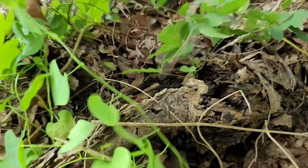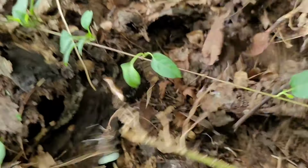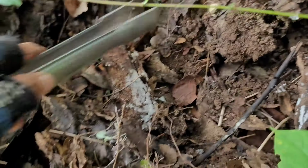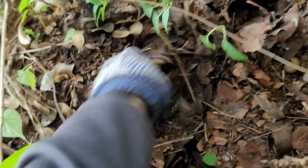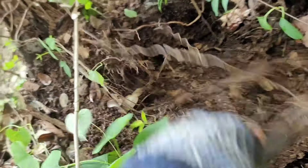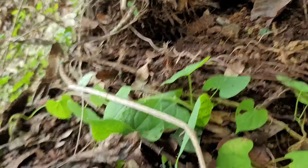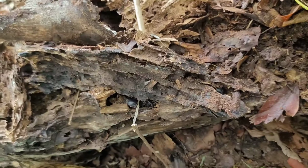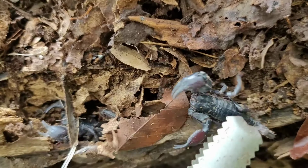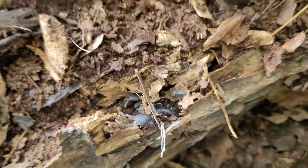Okay, everyone, let's check on this dead tree. If there are any bugs here, oh, this is a dead snail. This looks very amazing, maybe an interesting insect under this old tree. Oh, it's almost rotten here. Ooh! Scorpion! Come on, it's a scorpion! Wow, that's amazing, everyone!